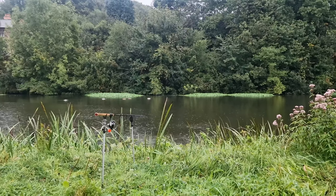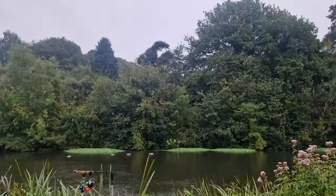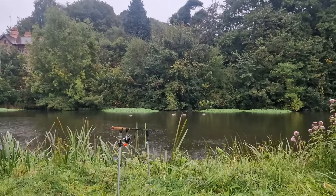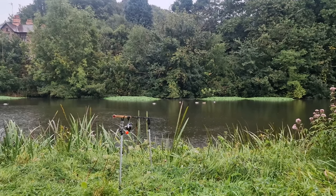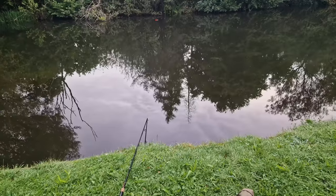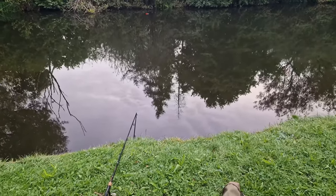Into the last hour of the session now, and conditions do look perfect. It is overcast, that drizzle is still coming down, but I must admit it does look good for the bite. And we're going to give it until probably about 6 o'clock, quarter past six. So the rain on that session kept coming down, but sadly the alarms didn't beep anymore.